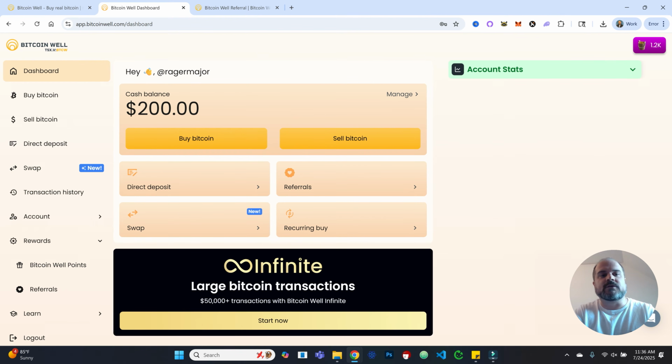And once you're on your dashboard, there are a couple of different ways that we can set up a recurring buy. You can see this nice handy link here. By the way, for those of you that want to establish an initial position in some bigger size and then maybe also set up your recurring buy, they do have this OTC desk now. You can see Bitcoin Well Infinite. That is for large transactions. If you're looking to do that, you can do it at a lower cost through their OTC desk than you would through the normal portal here. But in any case, a couple of different ways we can set up the recurring buy. You see this quick link here.